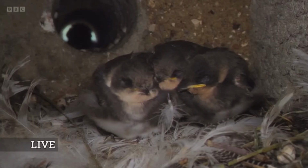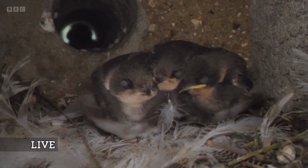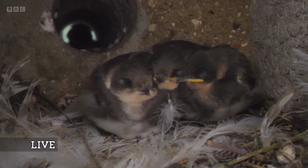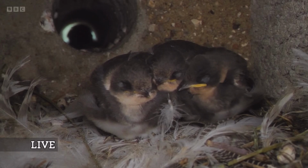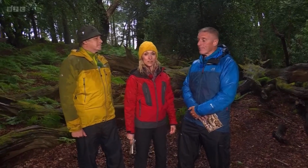Let's move on. Let's have a look live at our sand martin nest. Yeah, not much. Oh, there's one by the entrance. The other three are huddled together for warmth. I'm not surprised because they feed on aerial insects. With this rain, there are going to be no insects. So they'll just sit it out, but those will fledge soon. Well, we won't see them fledge, though, will we? But they will fledge soon. Cameras are being turned off at 9 o'clock.